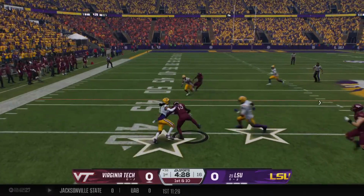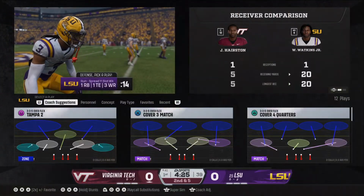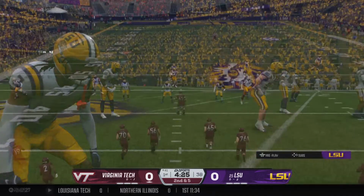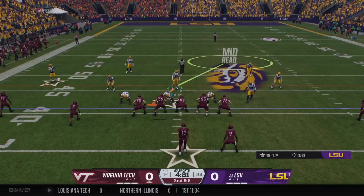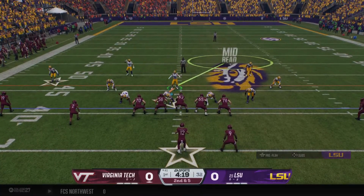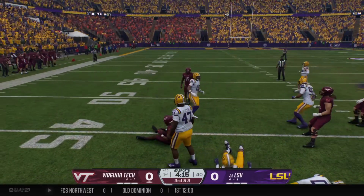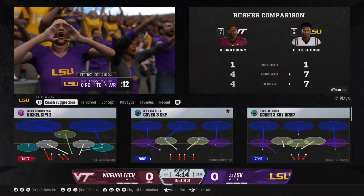Pulls it, fired complete. Pickup of 5 is now 2nd and 5. Really good concept there to get things going and use the tight end early. Yeah, I mean, just such a great job on 1st down, setting up an easier 2nd down. Understanding I don't always have to push the ball down the field, but see the tight end, make the throw. No, it's not a big gain, but makes life really easy on me on 2nd down.